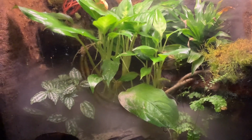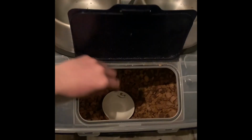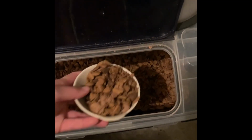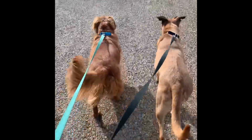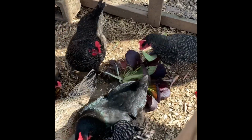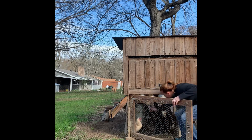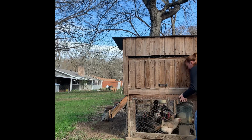Dart frogs need 80 to 100% humidity, so I use a fogger. Almost caught their little feet in the door.